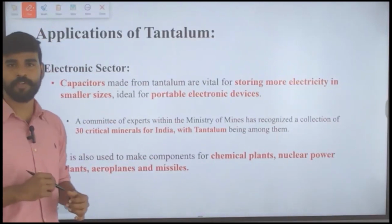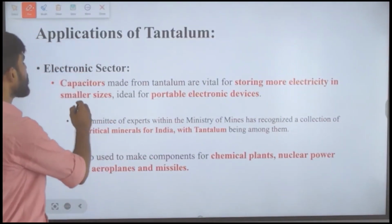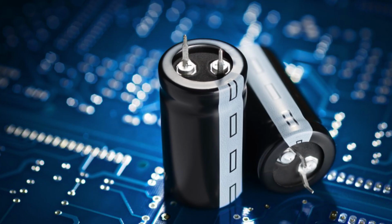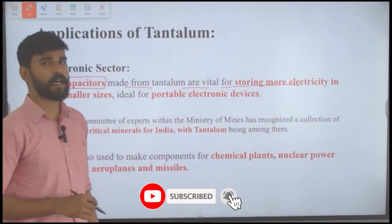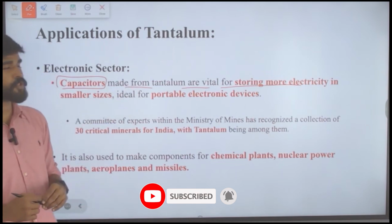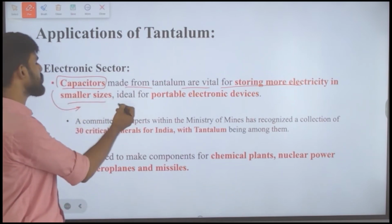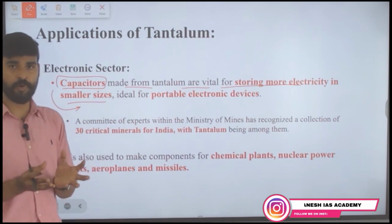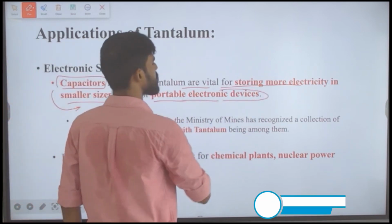First is in electronic sector. How are we going to use tantalum? Capacitors which are made of tantalum. What are capacitors used for? For storing electricity, right? So capacitors which are made of tantalum are vital for storing more electricity in smaller devices. When is this used? Generally in portable electronic devices, this application is needed.